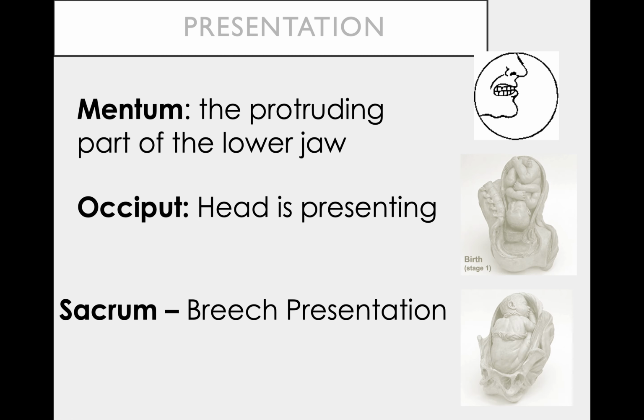So again, talking about the presentation, we've got the mentum would be the jaw, occiput, whether the face is presenting posterior or anterior, the head's presenting, and the sacrum is going to be, again, the buttocks.